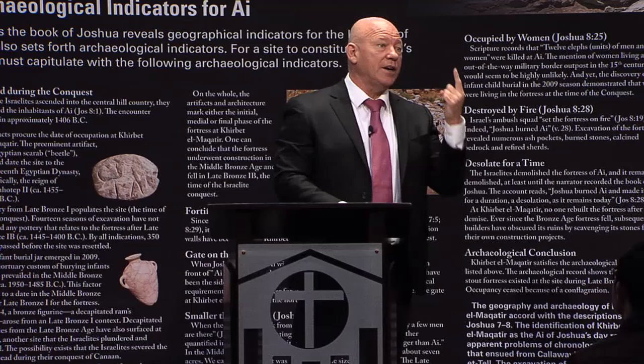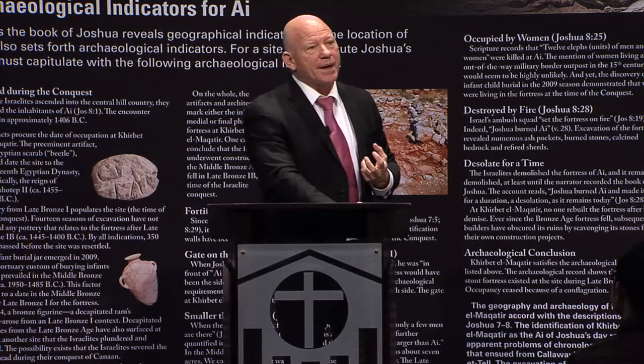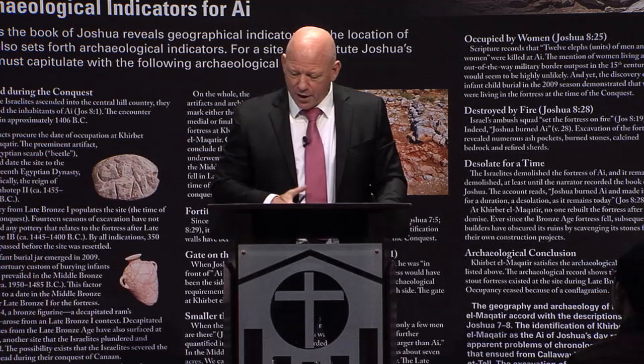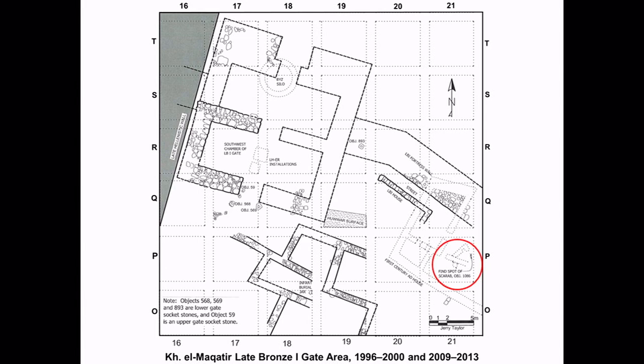So most of our dating is based on ceramic typology. And so we study the pottery constantly, and we're able to tell you all the little indicators that allow us to know that. And you can see some of that pottery here. Here's a close-up look at that gate area and some of the adjacent structures, probably a commandant's house here. And here is the place where the scarab was found, which I'm about to tell you about. The socket stones that you're looking at right here, the first one was found here and the second one there. So these two stones came from where those two X's are.